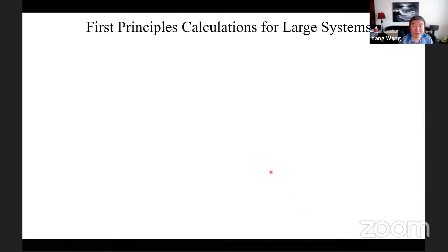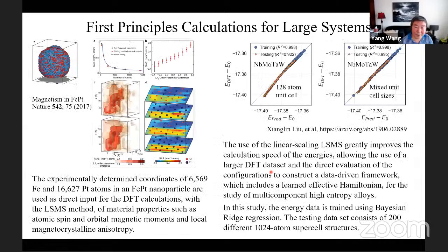I show some applications, but I'm not going to spend time to talk about it. With this large unit cell calculation, there is also work showing machine learning combined with the LSMS calculation, because it can generate energies for all different sizes of supercells, and they can be combined with a learning framework to study disorder structures.